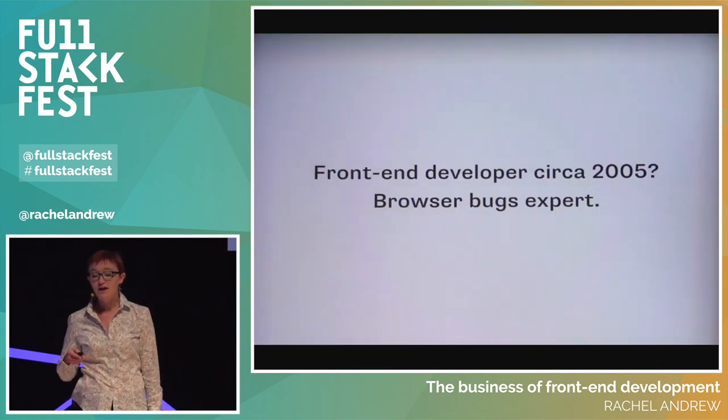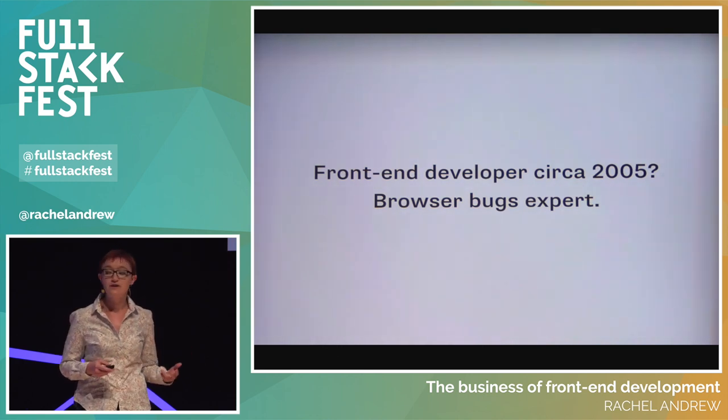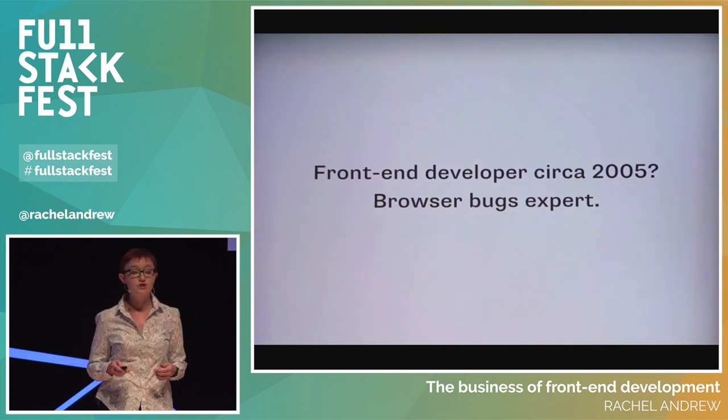So our job back then was we were browser bugs experts. That's what we did. We had these dreadful browser bugs. We had limited CSS support. And that was really what we were doing. We were working out how to do modern things, modern at the time, while dealing with these browsers that had very limited implementations of CSS, and the implementations they had had absolutely bizarre bugs.